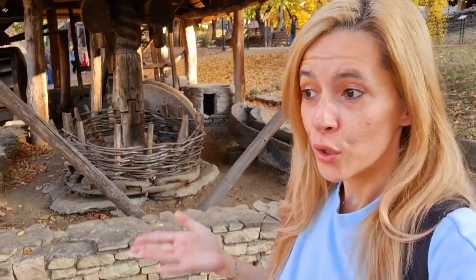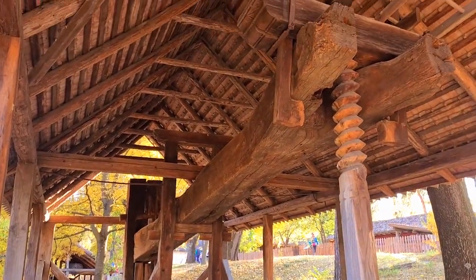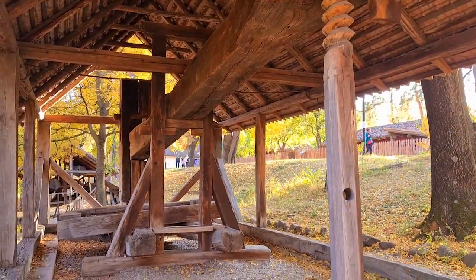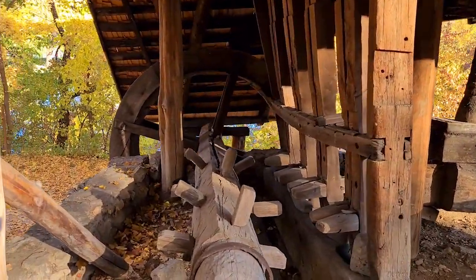This beautiful complex installation behind me is actually a hydraulic oil press. So it was obviously used to obtain oil. It took around 3 to 4 kilograms of seeds in order to obtain 1 liter of oil. And interestingly, it was also used to crush apples in order to obtain vinegar. I'm wondering how many people it took to actually work this, you know? Oh, so cool.